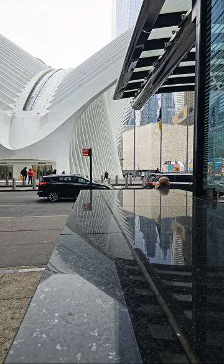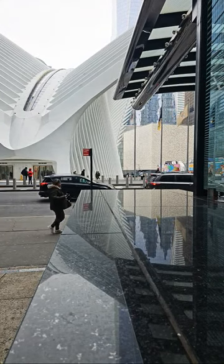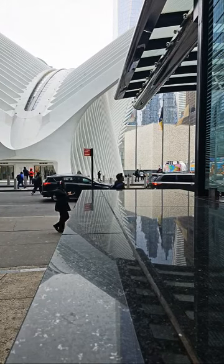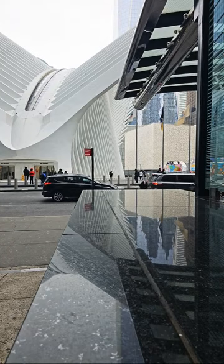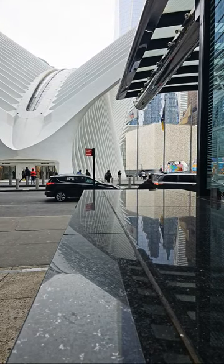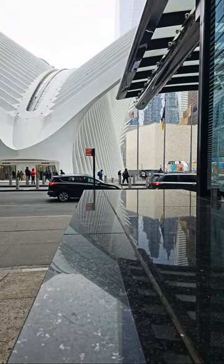It is a World Trade Center area. Yes, it is, Morgan Travels. We are in the World Trade Center area. I wanted to run over to this other place. I'm 15 minutes away.